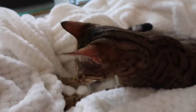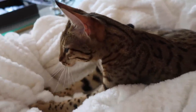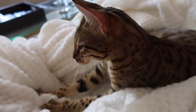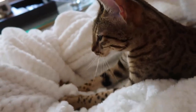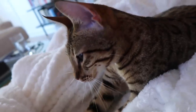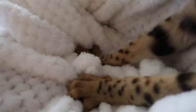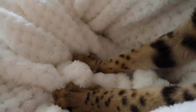Guys, it is now 11 o'clock, and Rini has just come onto my lap and is getting ready to fall asleep. Is this not the most adorable thing you've ever seen? Just making the biscuits. Just making a fresh batch of biscuits.